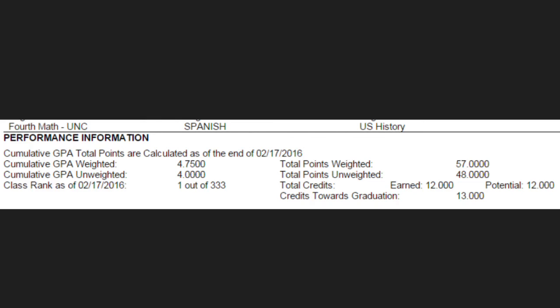And lastly, in this section is class rank. Class rank is reported and based on your weighted GPA. Of course, the closer you are to number 1, the better. And all students are ranked multiple times a year, but at the end of each semester is when the credits will impact your overall class rank.